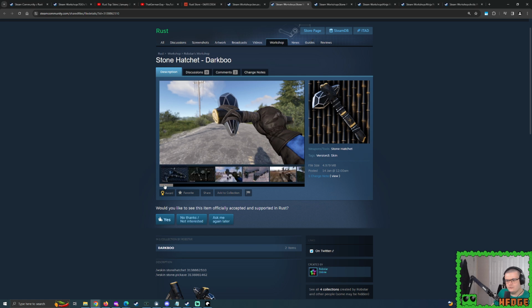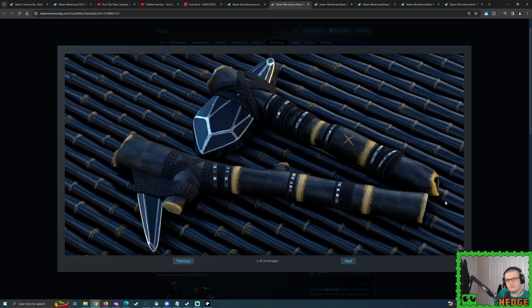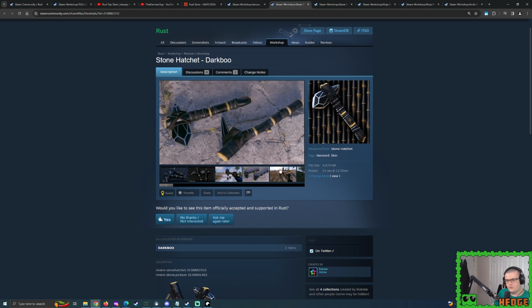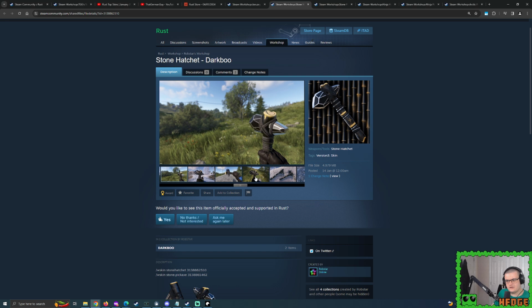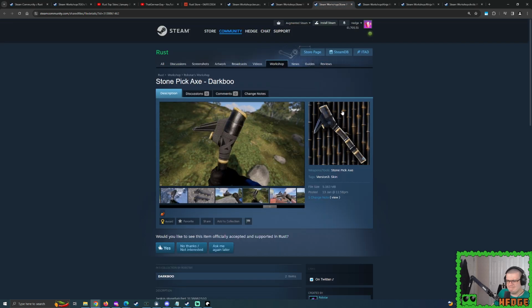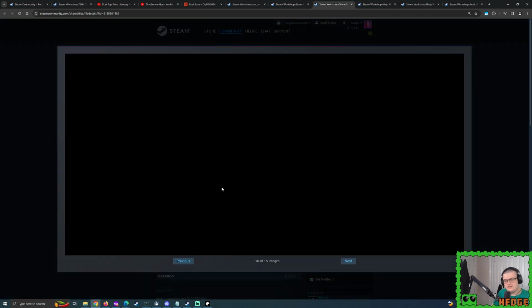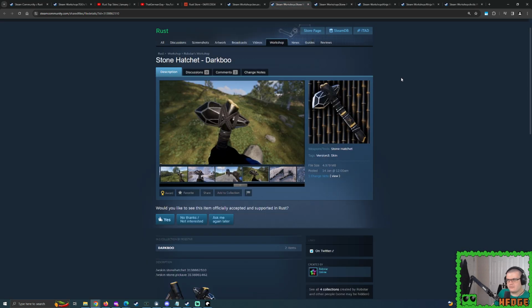Now we have the Dark Boo tools, stone tools made by the likes of Mr. Robstar. So I'm pretty sure he's definitely thinking about turning this into a brand new full-fledged collection. We shall see. Not sure what Dark Boo stands for or references. My apologies, I don't know in this instance. But at the end of the day, if you happen to like what you see, feel free to consider voting yes or no. Best of luck to you, Mr. Robstar. We'll see what happens next.